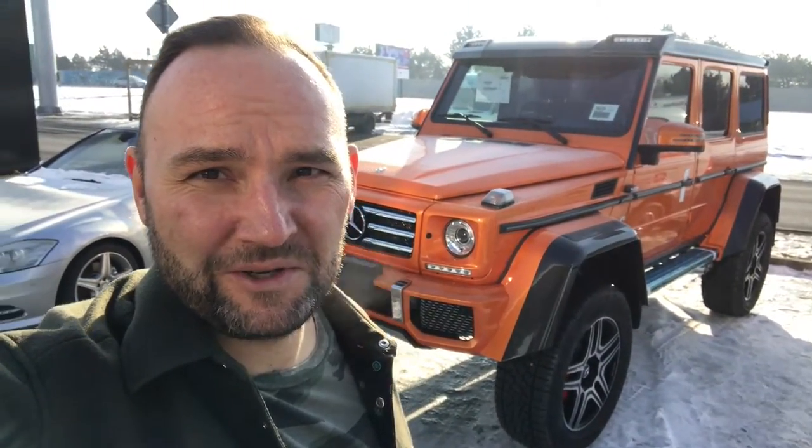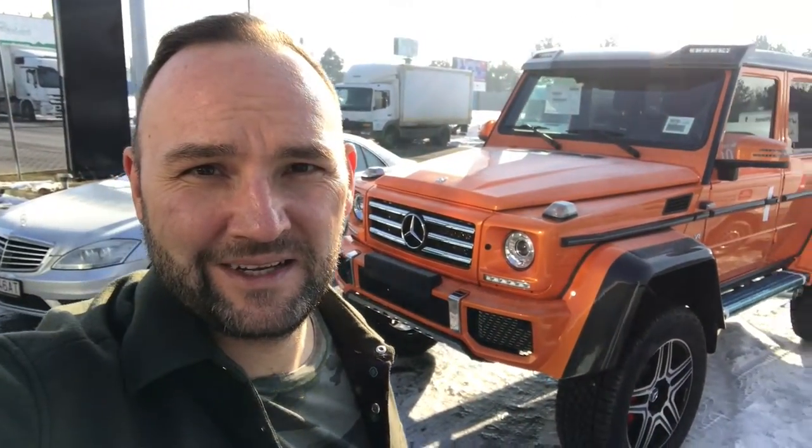I saw some conversions that companies like Hamann and so on offer, or Brabus, I think they offer a conversion of a G63, but the G500 has plenty of power, around 400 something horsepower, but it just looks ridiculous. It looks like a truck, and it drives like one for sure. And with this orange paint scheme, it's just screaming for attention, isn't it? Anyway, I just wanted to show you this one because it's absolutely beautiful. Stunning machine, the G500 squared.